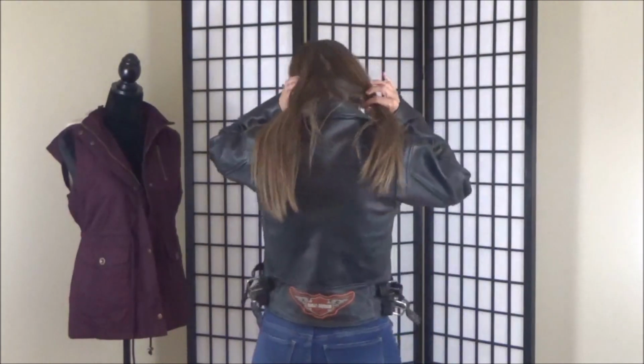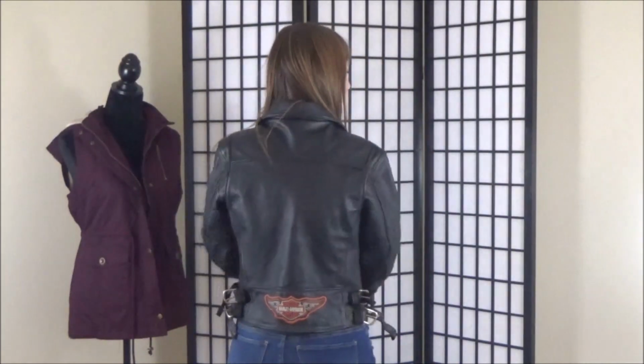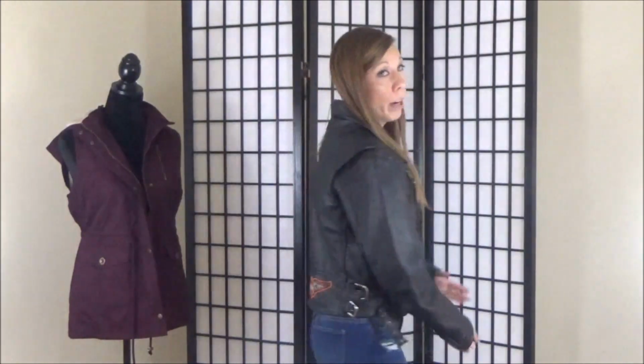So flash forward, I put it on when I'm home, and then I look at it, and it was like, what the crap? I look terrible in this. This is a real, authentic, leather Harley Davidson jacket, and I do not ride motorcycles. I do not have a motorcycle. So I'm a little bit of a poser here, but what do you guys think? I think I look stupid and it looks way too big, and I'm kind of mad that I bought it. Oh, whoops. But I'd love to hear your opinions.